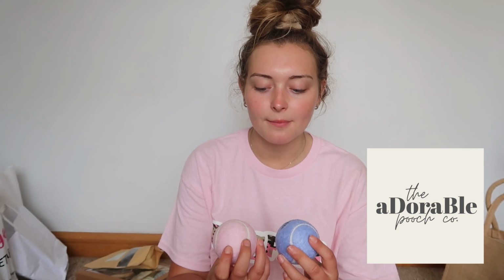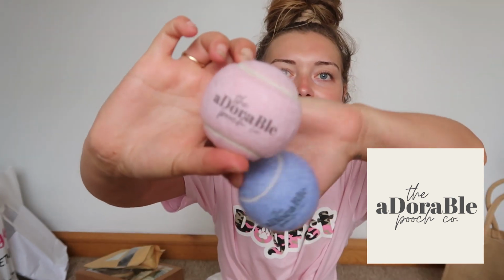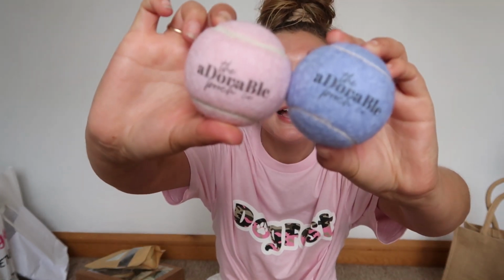Tabitha was in season, so she couldn't come to Dogfest with us, but we stopped by the Adorable Pooch Company stand and they had tennis balls. Tabitha absolutely loves a tennis ball, so we picked her up 2 of those.